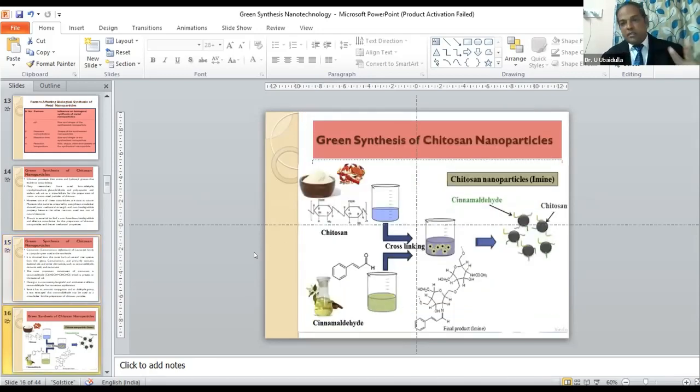Here I can put a schematic diagram for easy understanding of how the green synthesis chitosan nanoparticle is developed. It is a very simple process. First, you take the chitosan and make it into a solution using water. Then you take the cinnamon bark and go for the extraction process, and you can extract cinnamaldehyde from the cinnamon bark. When you mix the cinnamon extract and the chitosan solution, the cinnamaldehyde completely binds with the primary amino group of chitosan. It forms cross-links and develops the chitosan nanoparticles. That is called the final product, an imine base.